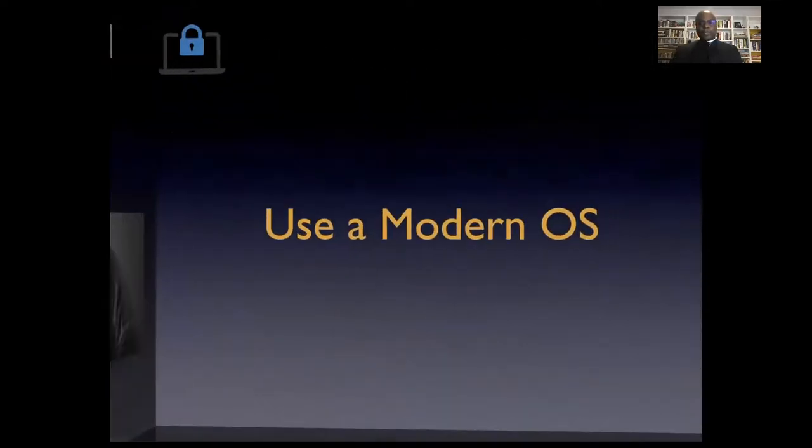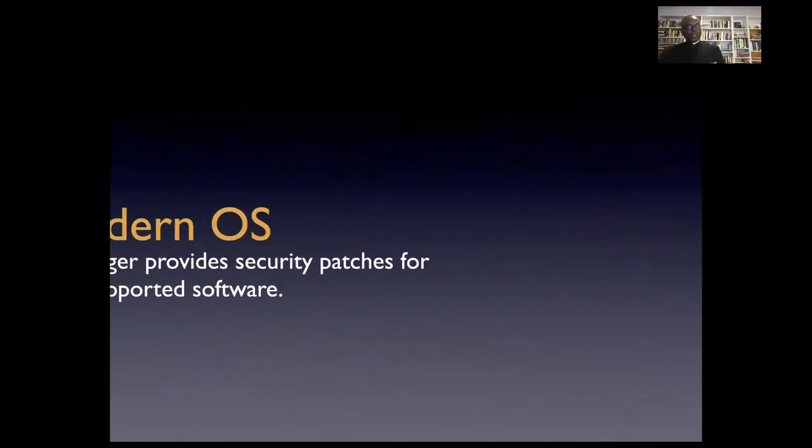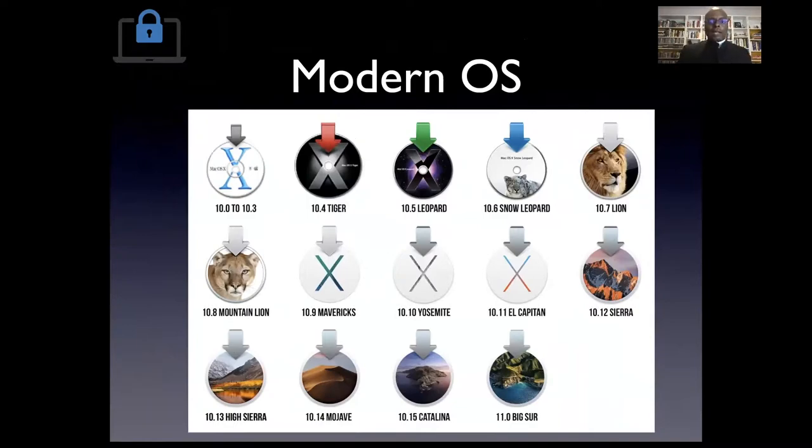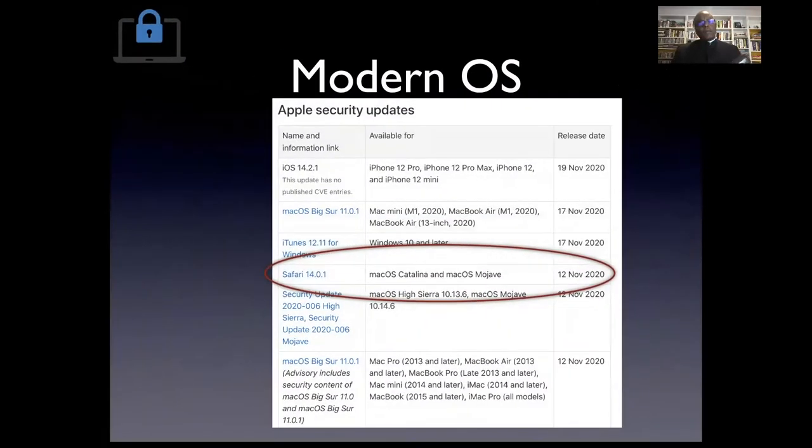So a modern MDM solution should definitely ensure that all endpoints in a network are using a modern operating system. So this is critically important because, as an example, Apple, since OS 10, right? We had 10.0, 10.1, 10.3, and recently Apple released Mac OS 11, Big Sur. So there are several versions of this wonderful operating system. Why is it important for you to know?